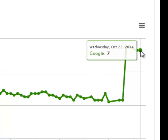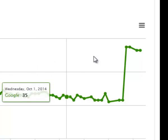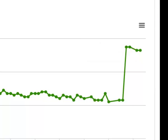A few days later they've dropped down to 7, but as you can see, they'll still jump around, but now the penalty's been lifted, there's no glass ceiling, so they're back on page 1. It's just a question now of them working on that and getting a bit higher up, entrenching their position. So that's a Penguin recovery.